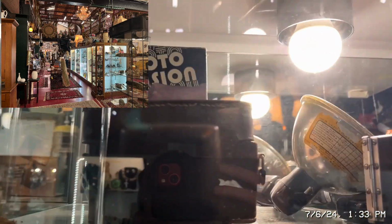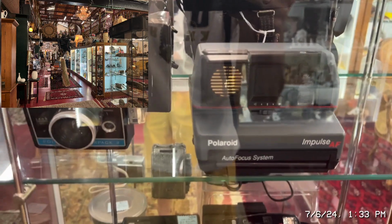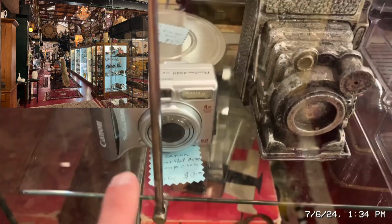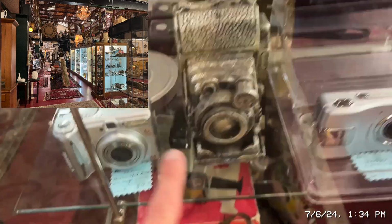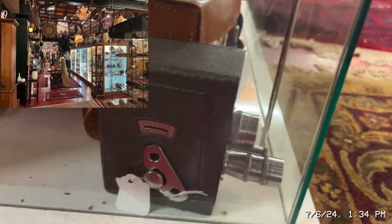Oh yeah, some old cameras. These old cameras right here. Polaroid camera. I remember these cameras right here. I actually used to have one of these. Like this one. And no, not that one. I think it was just this one. And that one, I think. We had one of those. You got a movie reel type of camera down here.